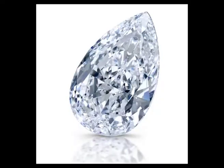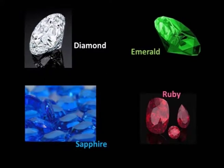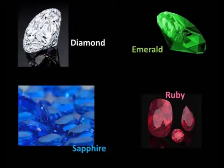Traditionally, gemstones are classified into two broad categories. They are precious stones. These gemstones are highly expensive, rare and hard. There are four types of precious stones, namely diamond, emerald, sapphire and ruby.